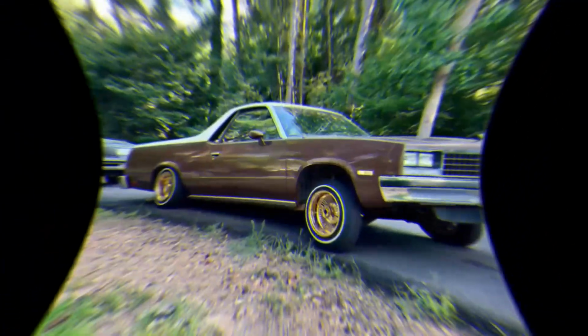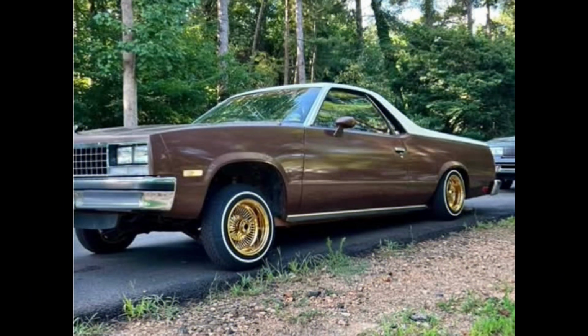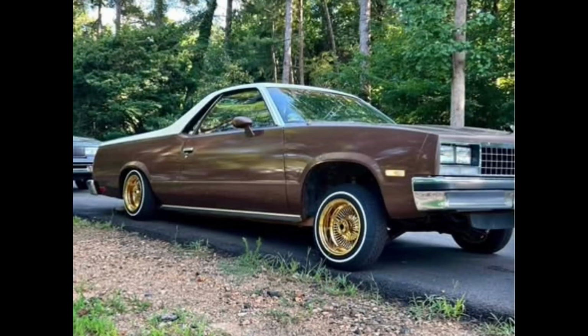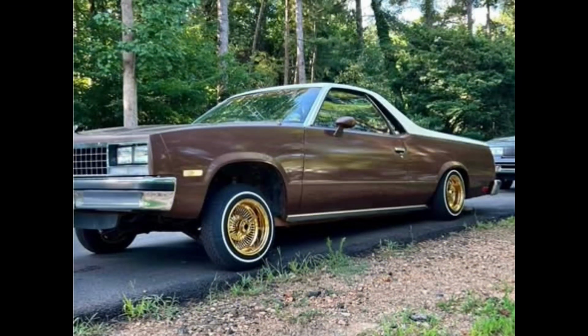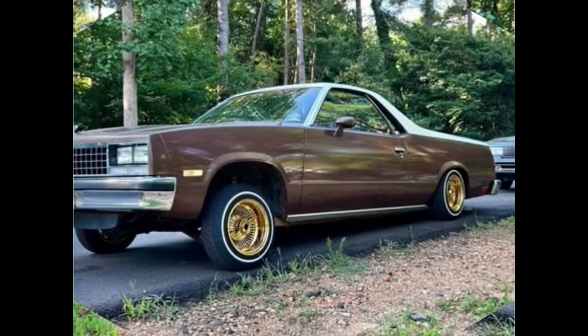Number 3. 1983 Oldsmobile Cutlass Supreme, $500 OBO, Parlin, New Jersey. Here's a 1983 Oldsmobile Cutlass Supreme Coupe offered at a budget-friendly $1,500 or best offer, located in Parlin, New Jersey. This is a high-mileage classic with 225,000 miles under its belt, a true survivor that has clearly been driven and used rather than parked away in a garage.